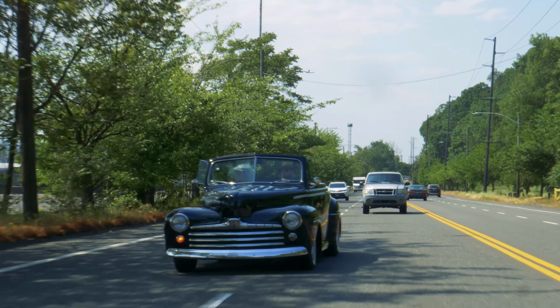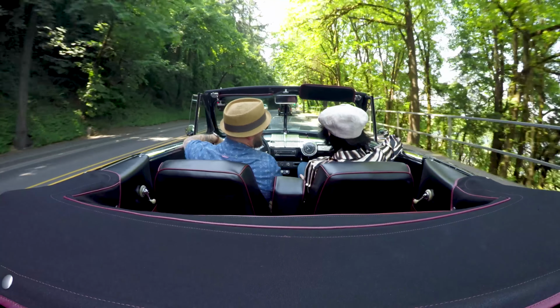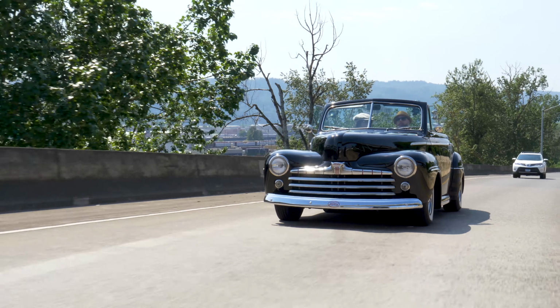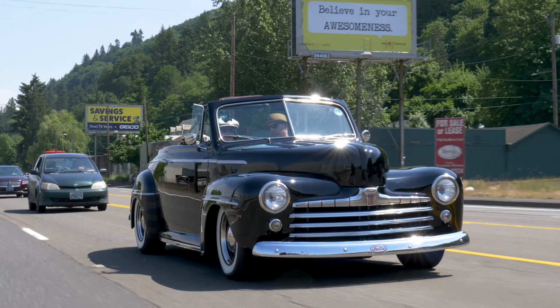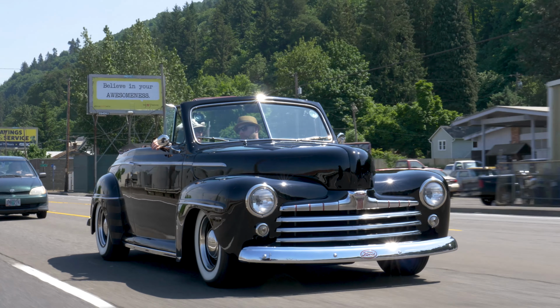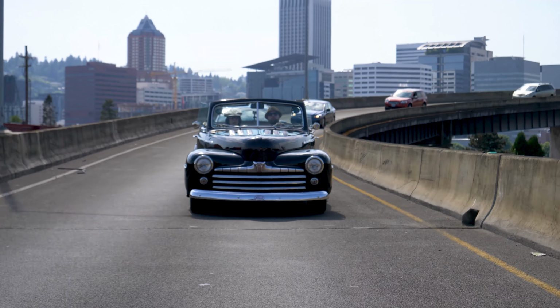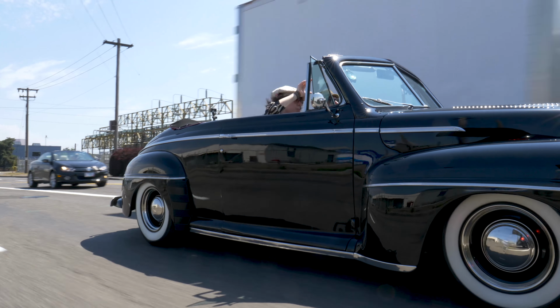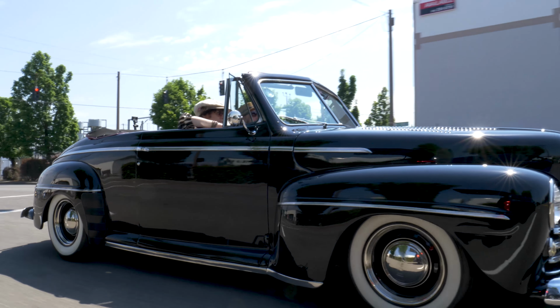Man, that was fun. It's not every day you get to cruise around with a British rock star turning American rock star in a drop-top Ford. In this weather in the Pacific Northwest, everything just aligned perfectly. Lucas, thank you. What a kick-ass opportunity it was to meet you and rap about your love for cars, talk about your Mini, and talk about life.